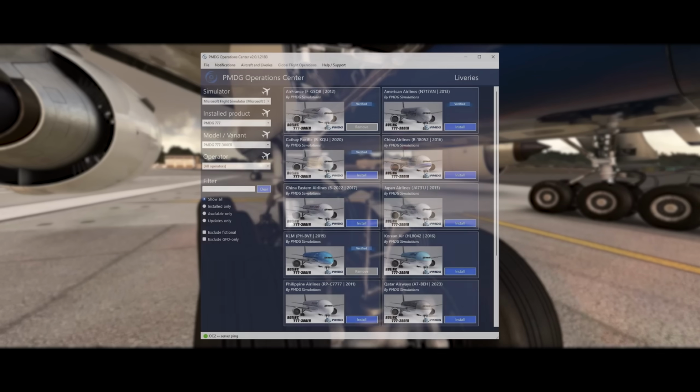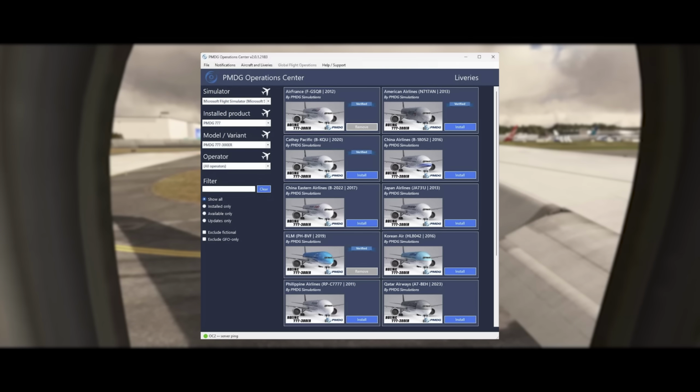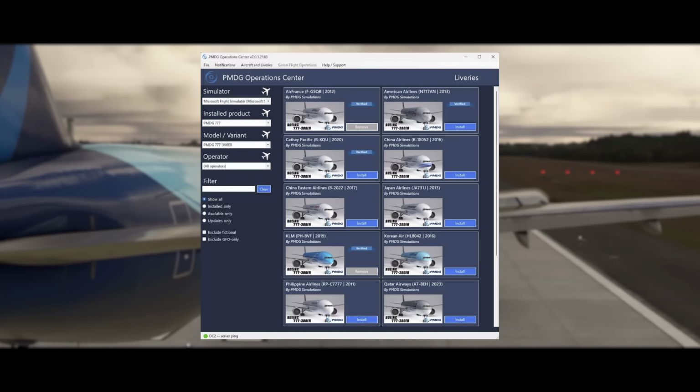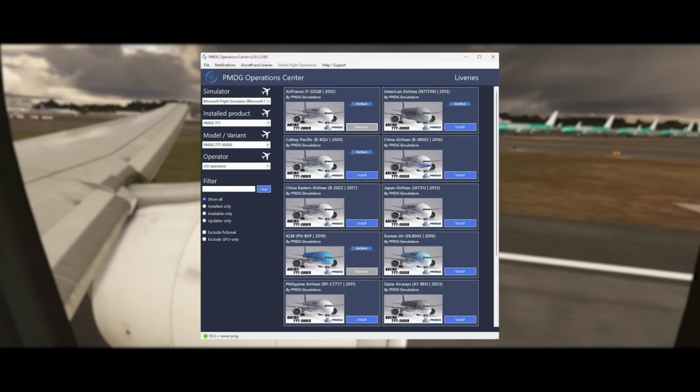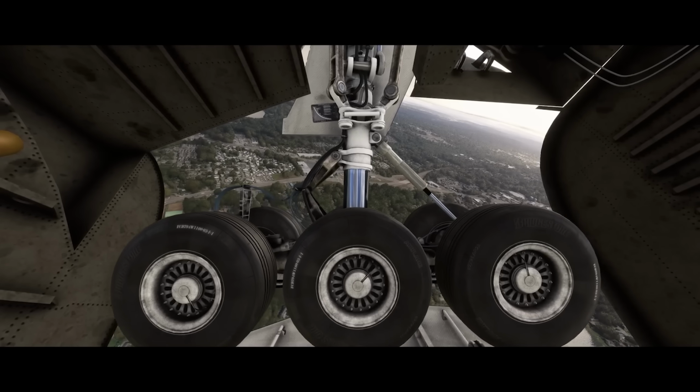As you can see from this screenshot over here, some initial liveries were also shown via the leaked manual, so this is what you can probably come to expect with the add-on when it's first released, but I'm sure the community will get straight to work as soon as the PMDG 777 does release, so you'll be able to fly whatever airline livery you want in any part of the world.